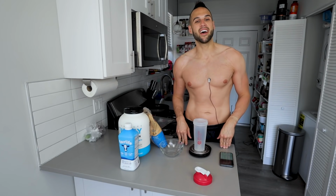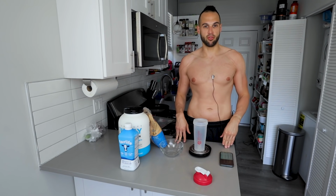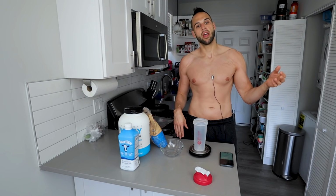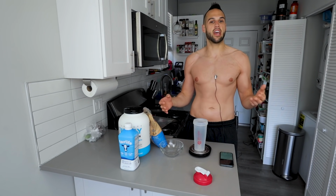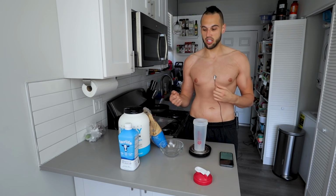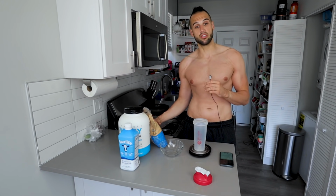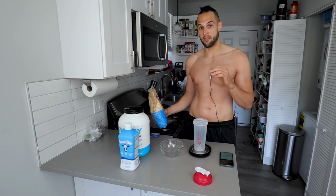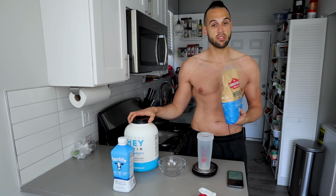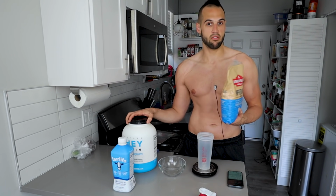Our first meal we have is stupid simple. It's actually a play on when I did the Anabar video and I was showing you that you can have a snack for 270 calories that's still delicious. Because what I used to do was I used to have milk with this puffed rice and protein powder. So that's exactly what we're gonna do.